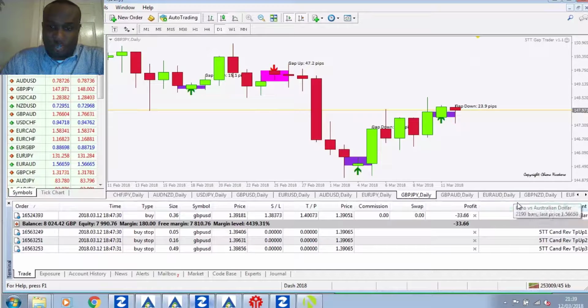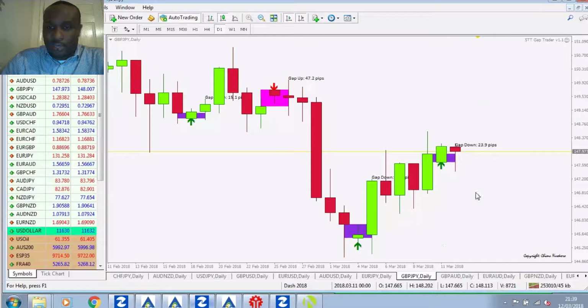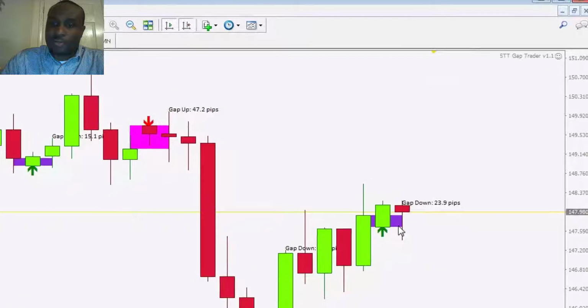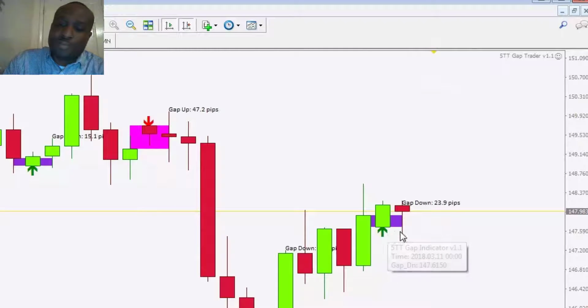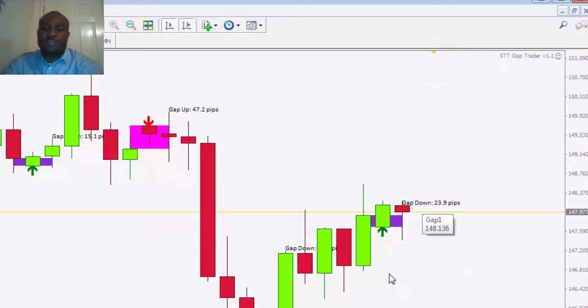Okay, so the first one being GBP JPY, and we can see here that this was yesterday. We had a gap down of 23.9 pips, and that's that purple block there. That's 23.9 pips, almost 24 pips. That block is. And so when price opened, it covered the entire gap and gave us some profitable trades.